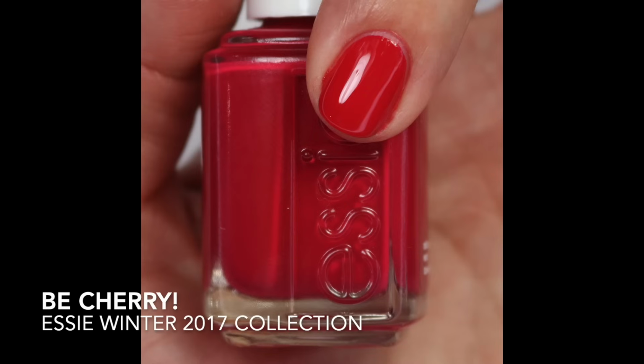The first one is Be Cherry, and this is so good, you guys. This is from the Essie 2017 winter collection, and I believe it was the best from that collection. I remember this was the polish that was the total standout. I think On Your Mistletoes was in that collection as well. I know this because I've just looked all this up on the computer. I couldn't have pulled that out without refreshing my memory, but those two are probably the best from the collection, that teal color.